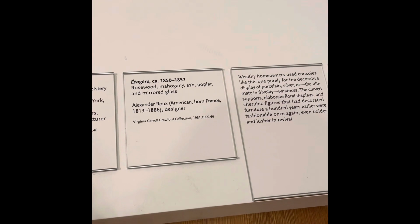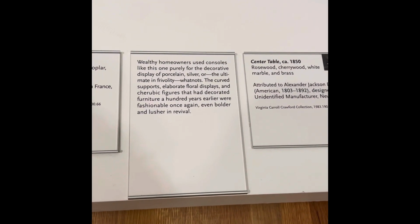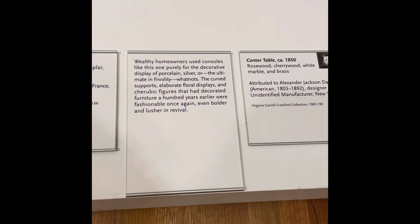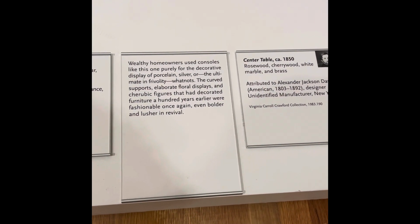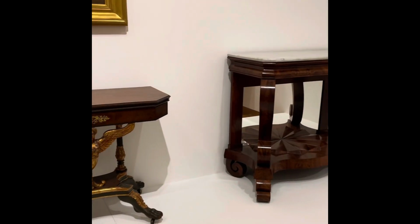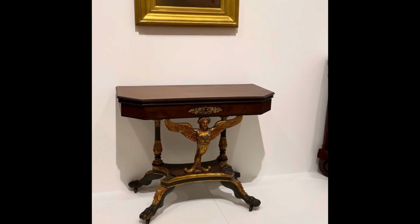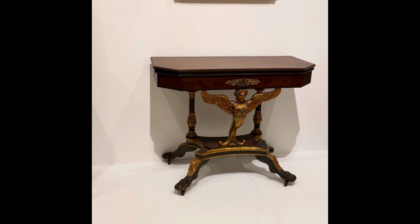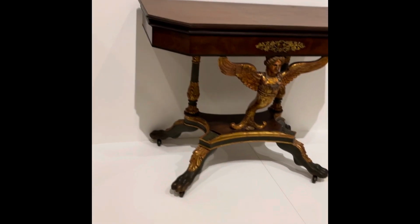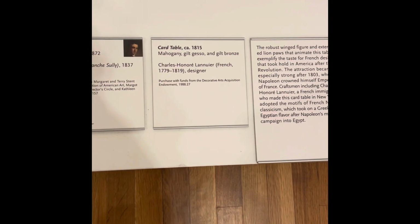This is rosewood, mahogany, ash, poplar, and mirrored glass. Wealthy homeowners use consoles like this purely for decorative display of porcelain, silver, or whatnots. Decorations that you would find around a wealthy home. I really like that table right there. I like that little angel mermaid looking thing. Let's see what it's called. It's a card table.